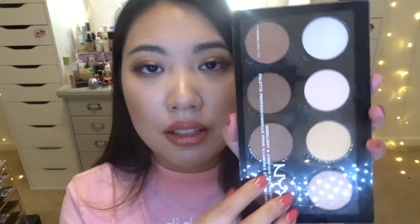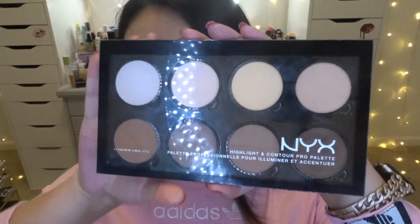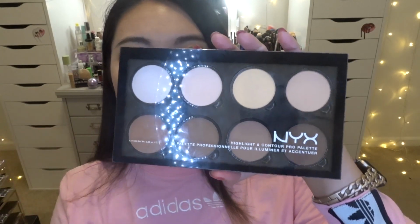Alright, moving on, the next contour kit is a very popular item and I only jumped onto the bandwagon in the year of 2018. This is not a brand new item, so I just want to mention it really briefly. And this is the NYX Highlight and Contour Pro palette. So this is what it looks like. As you can see, it also has a variety of different shades. I really love this palette for their banana powder because their banana powder is really amazing.